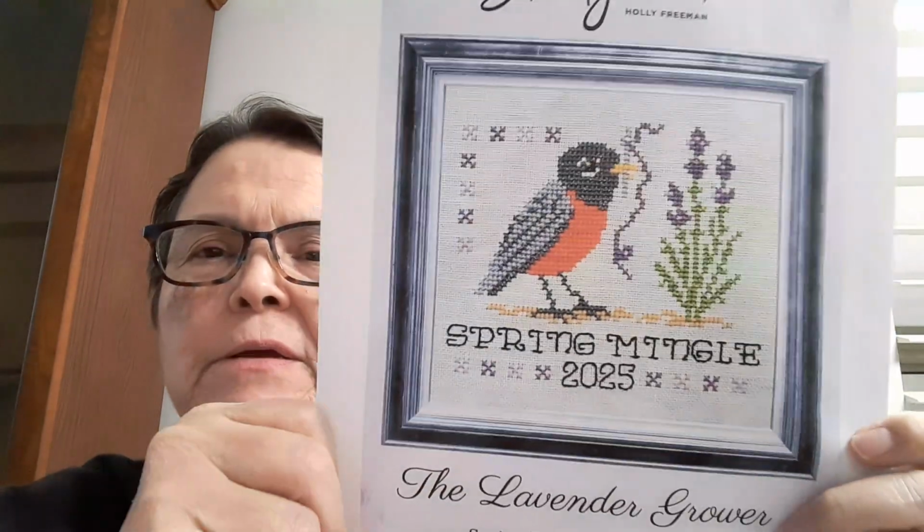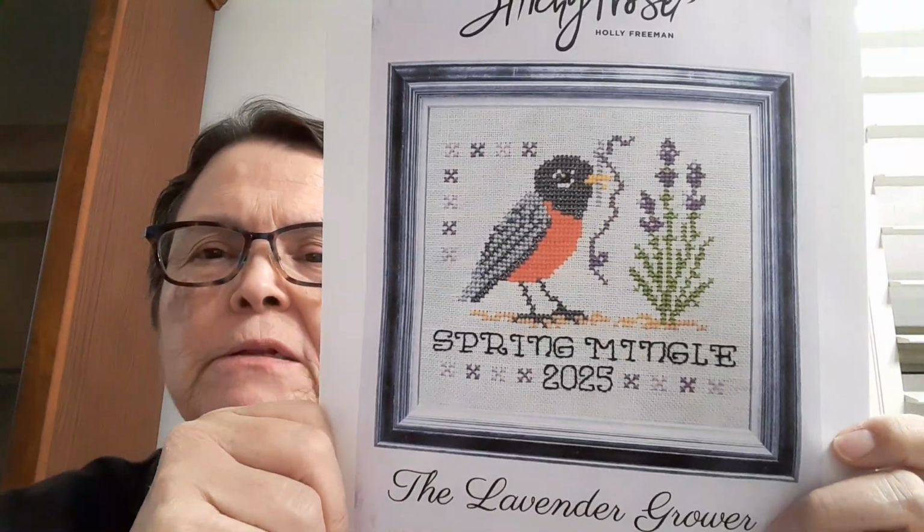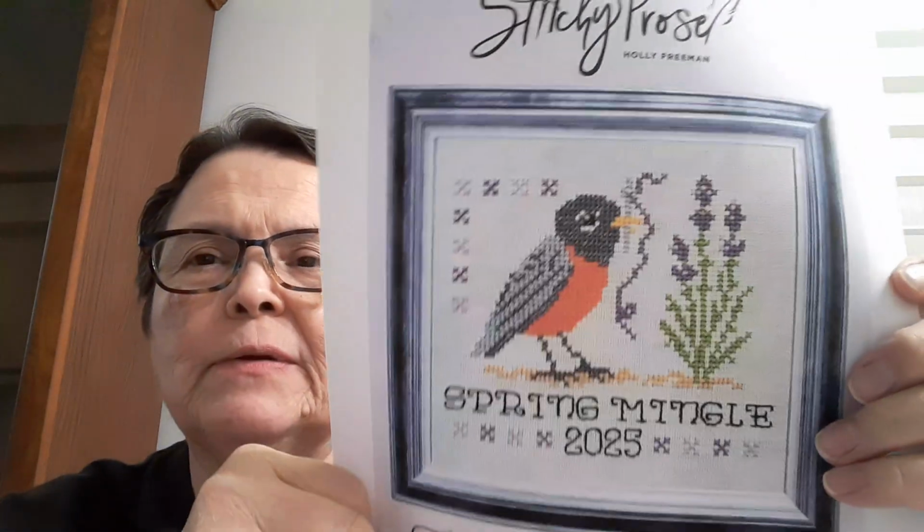And then also, speaking of spring mingle, Stitchy Prose had a freebie called the Lavender Grower that was offered at spring mingle. So it says Spring Mingle 2025, the Lavender Grower. So yeah, it's very pretty.